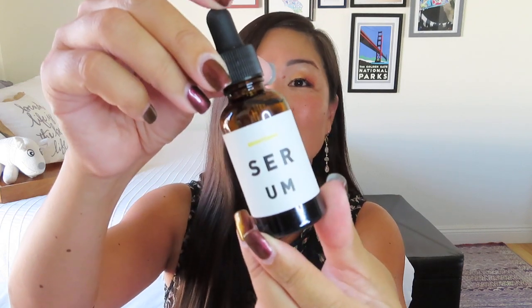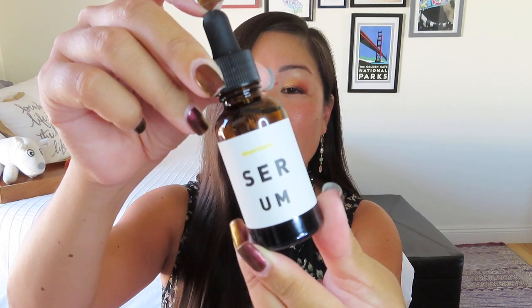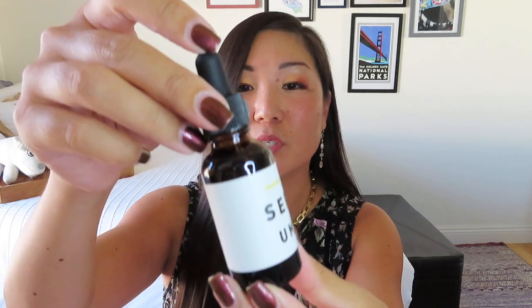So not 38, not 37, 3750. So let's just open this up. They usually have very simple, clean packaging. I do like this nice orange box. And then here it is, you guys, very simple, clean packaging, nice little amber dropper bottle. And it is a brightening serum, which is great.